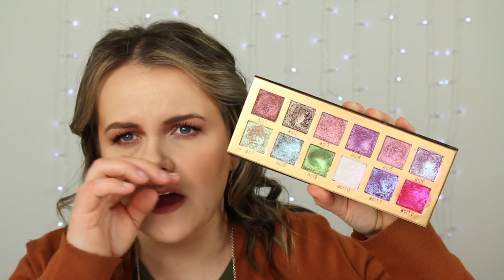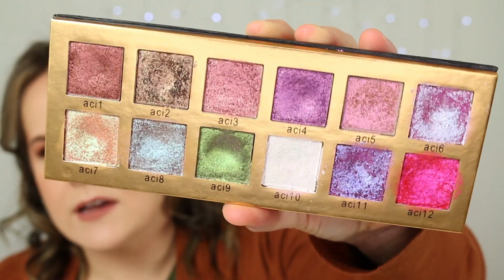Now, mine was a pre-order. It said it would ship in February or March, but I just got this palette, I want to say a week or two ago. You can see I've got some heavy usage, and that's just because some of the shades I really want to build up, and the formula is a little bit soft on some of the shades.